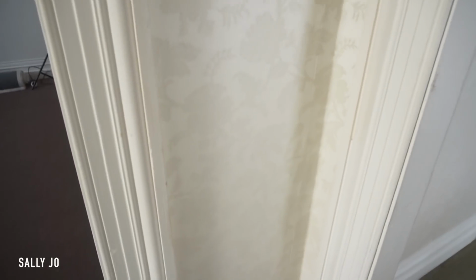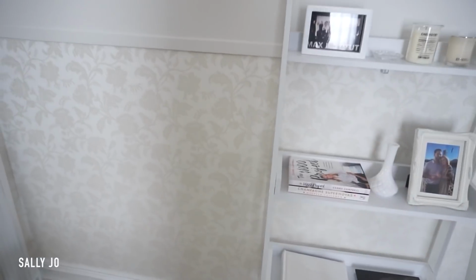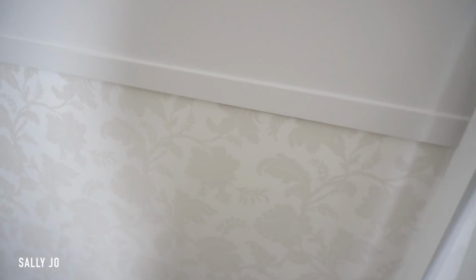What do you guys think? Okay, let me come out here so you can get a proper look. I'm actually obsessed with it. It looks so good and the walls have a fresh lick of paint. This one was from Guthrie Bowron, if anyone's interested and you live in New Zealand. It's kind of an off-white, a cream color, but I didn't want the room to be too stark white.